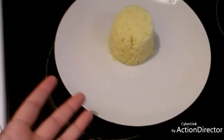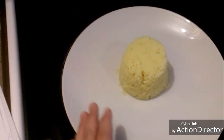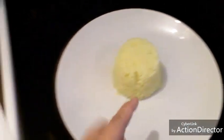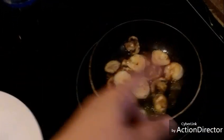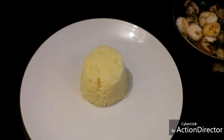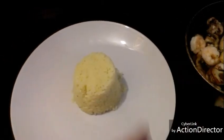So what it boils down to is the rice is 26 cents a cup, but after it's cooked, there's actually 3 cups, so I divided that into 3, which is 9 cents for this portion of rice. The shrimp, I'm going to take 3 and I'll give my son 2 of them, so that's 63 cents for the 3 shrimp. And then I got about 20 cents worth of mushrooms, but I'm going to separate them into 2, so 10 cents. So basically this meal is going to equal out to be 82 cents per meal.